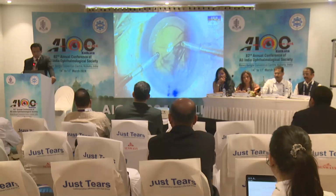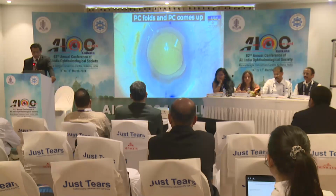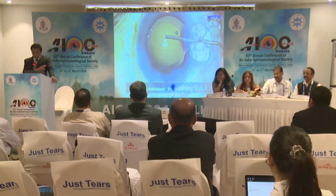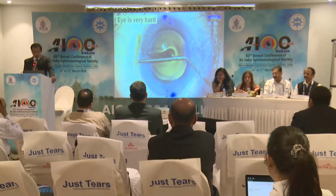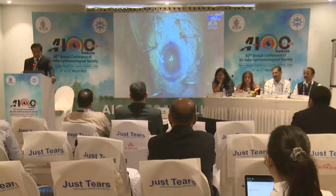Let me take you through these 2 cases. A very healthy patient, perfect red glow, and now the eye becomes hard before putting the lens inside. The PCS, look at the OVD which is just gushing out, and the red glow continues to be good even at this stage. The eye is extremely hard. I can't implant the lens at this stage. I said I'll just abort.